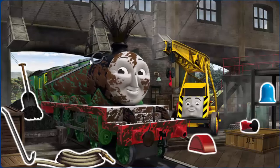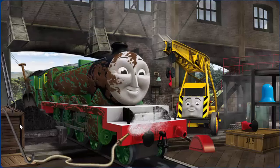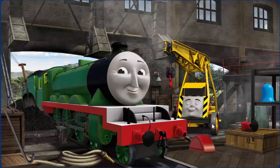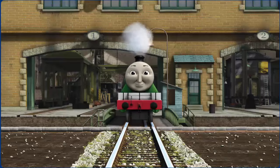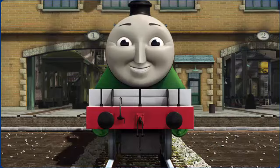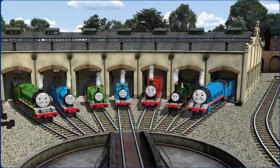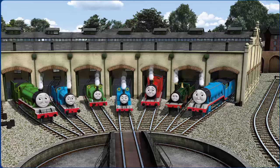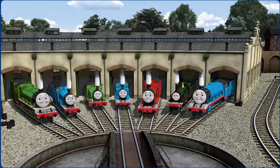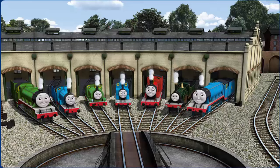Henry's funnel is clogged with twigs and his buffer is broken. Great job, but there's still more to do. You fixed it! Henry is ready to be really useful again. You helped repair Henry and Edward and Percy and Thomas and James and Emily and Gordon. You did a great job.